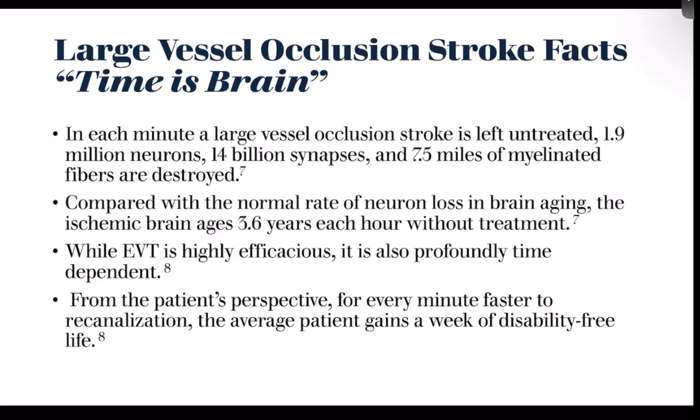So this is why time is brain. This is why you start your IV en route. This is why you don't spend 30 minutes on scene. This is why your scene times need to be less than 10 minutes, et cetera, et cetera.